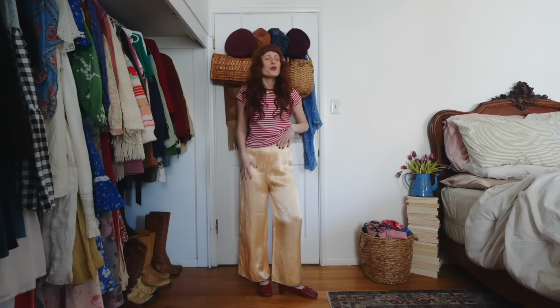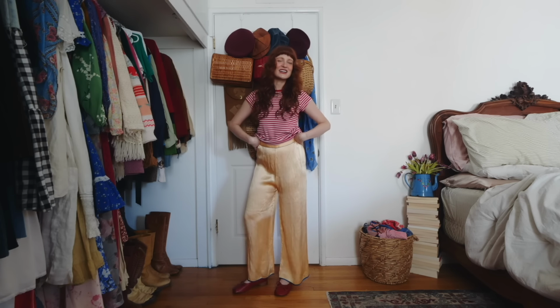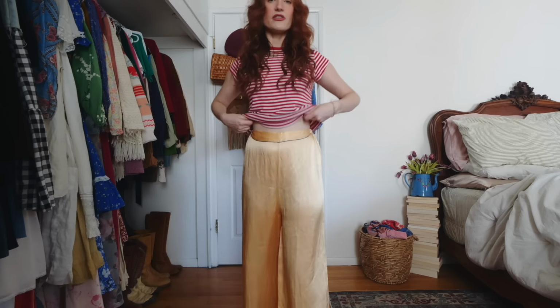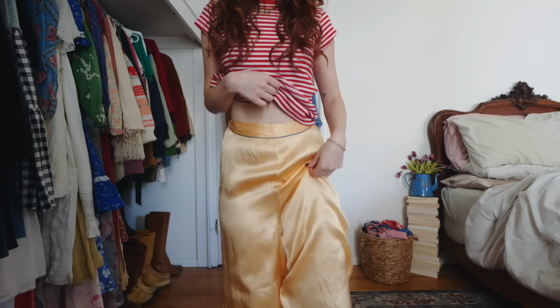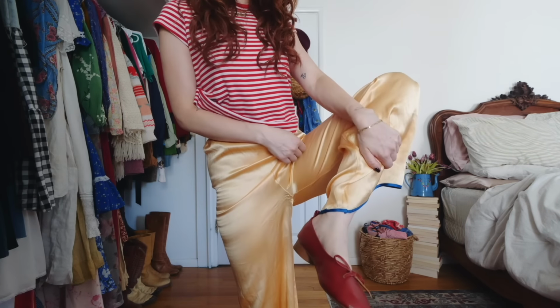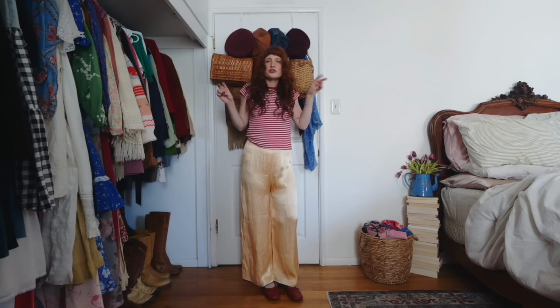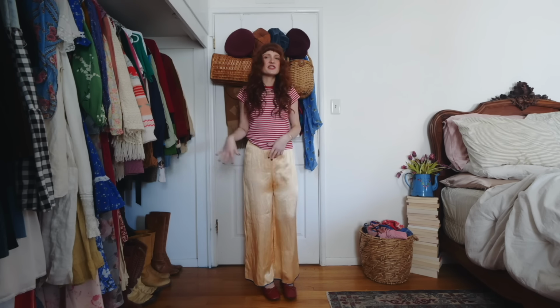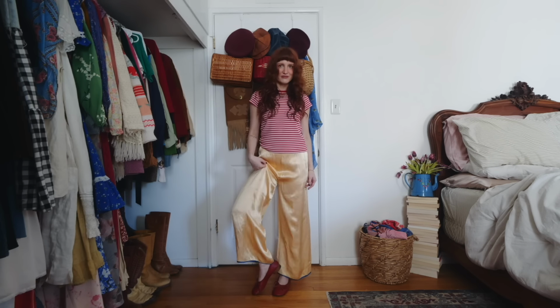I digress. The coolest vintage silk beachy, almost pajama style pant. I love these. The peach color is doing everything for me, and there's blue piping detailing along the high waist as well as the bottom pant leg. I feel really chic in these, honestly. This is my version of that coastal grandmother aesthetic people are obsessed with. It's like, oh, this is the kind of coastal grandmother that I am. She's showing up in these kind of pants.